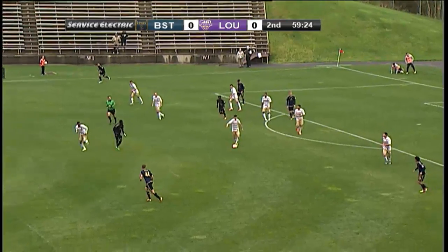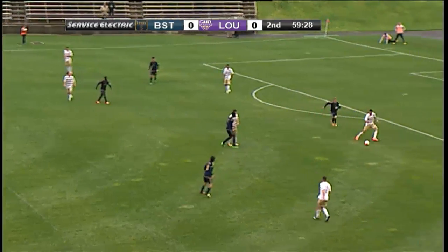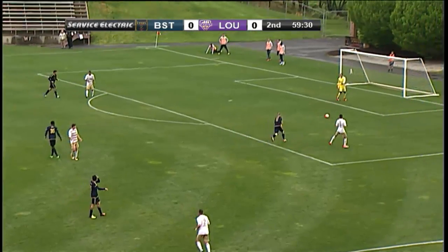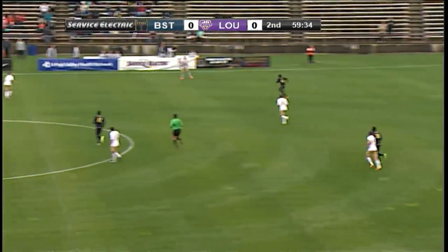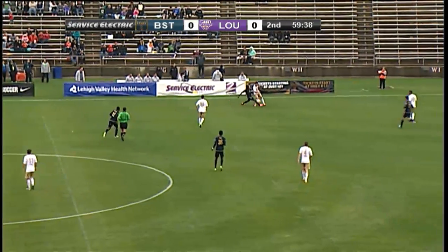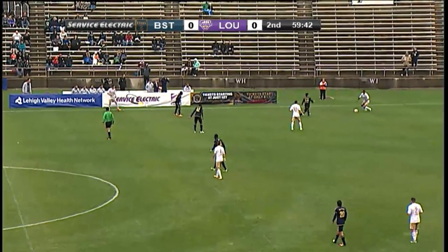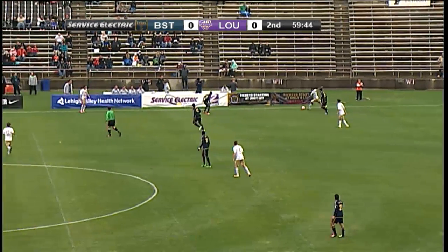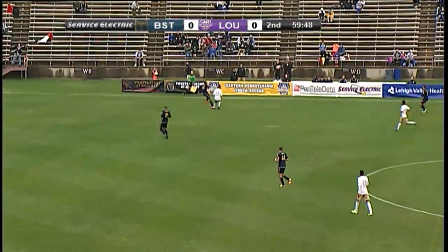Jones. Quinn on the counter. And instead he'll settle back. Morad all the way to Ranjit Singh. Good distribution there by Ranjit Singh. He hasn't been tested as much as John McCarthy, but he stood his ground.